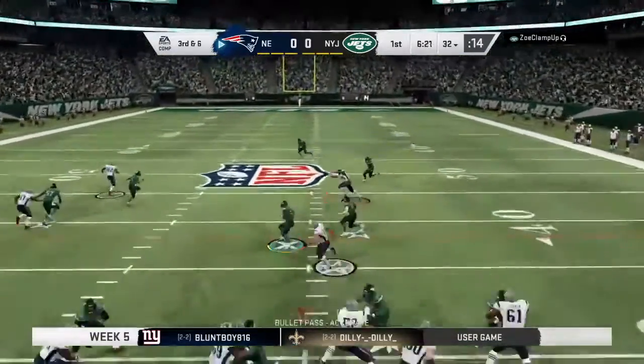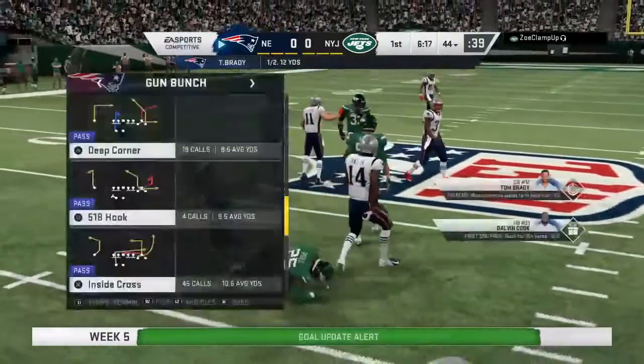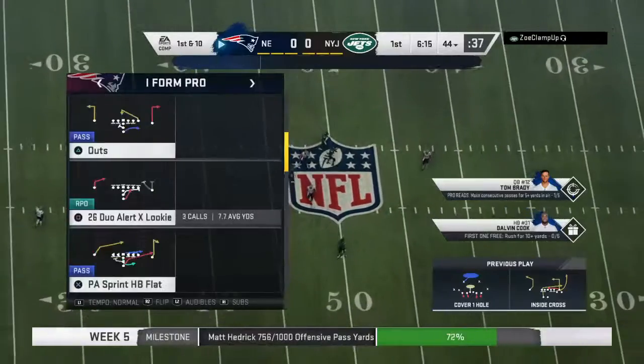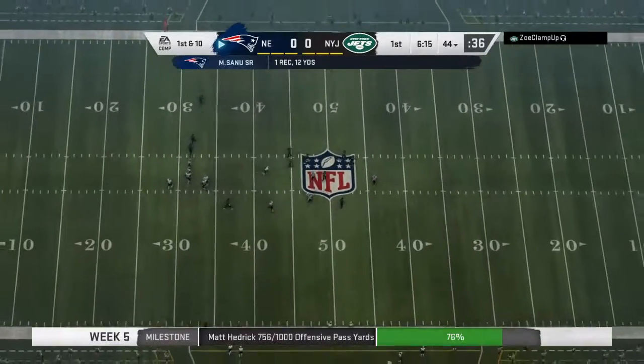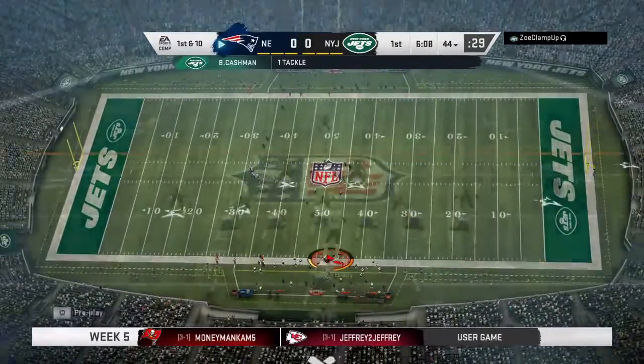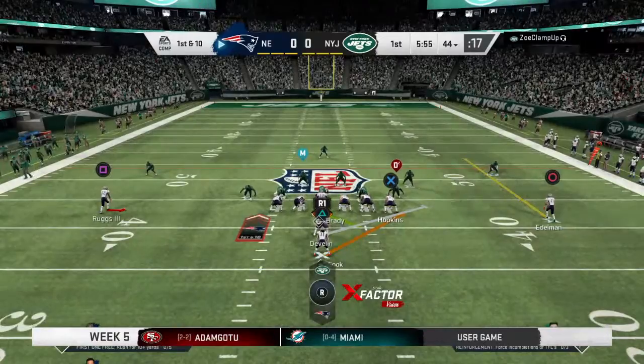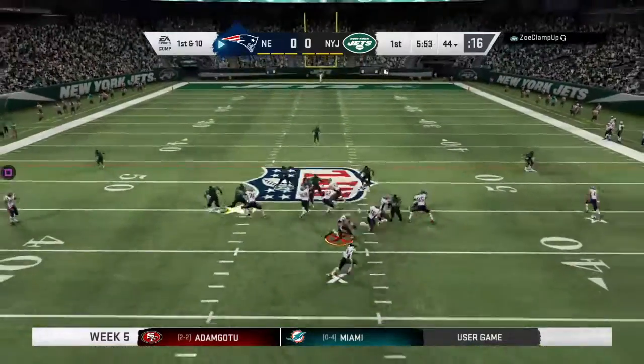Shotgun now for Brady. And he's got Sanu. And they'll get it up just short of the 45 at the 44. That'll be a New England first down, a gain of 12. I think it all came together there. In-breaking route, drove it with excellent pace. Money throw right there to move the sticks.